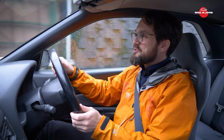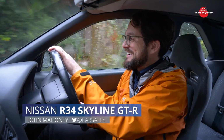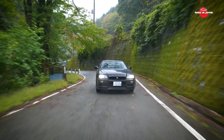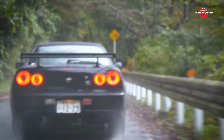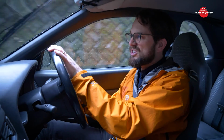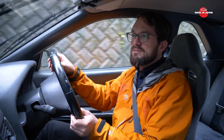So here we are driving my very own R34 Skyline GT-R, and I cannot believe my luck right now. This is a dream come true. I've wanted to drive one of these since they first came out in 1999 when I was working washing cars for a car magazine. I have driven one once before for about 20 meters.